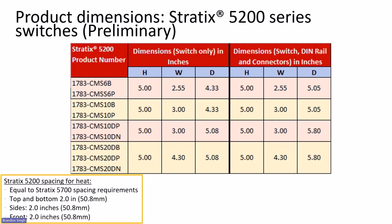So this chart and this slide was developed just to let customers know who were retrofitting existing MCC equipment, IntelliCenters, to newer switches, that the sizing is the exact same. So if you had a 6-port or 10-port or the 20-port switch, the sizing is the exact same for that same size 5700 spacing wise.